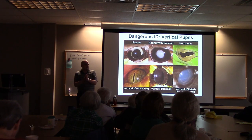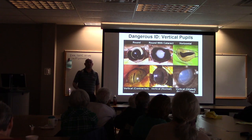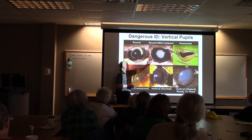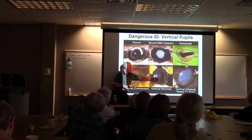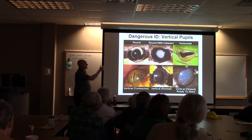If we look at snake eyes, we often hear, well, if it has a vertical pupil, it's dangerous. Because certainly there are snakes with round eyes, maybe just normal, or maybe with a cataract on it. And we can differentiate those from a vertical pupil, like a cat's eye, just fine. But then we have our last couple examples here.